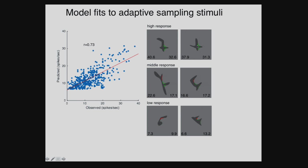Similar result for this stimulus here because again it has matches to the two positive components. Here, in contrast, we have a stimulus that has shape fragments that match the positive components that should drive a high response, but it also has a shape fragment that matches the negative component. And that depresses the predicted response to 17 spikes per second, and the observed response was only 22 spikes per second.